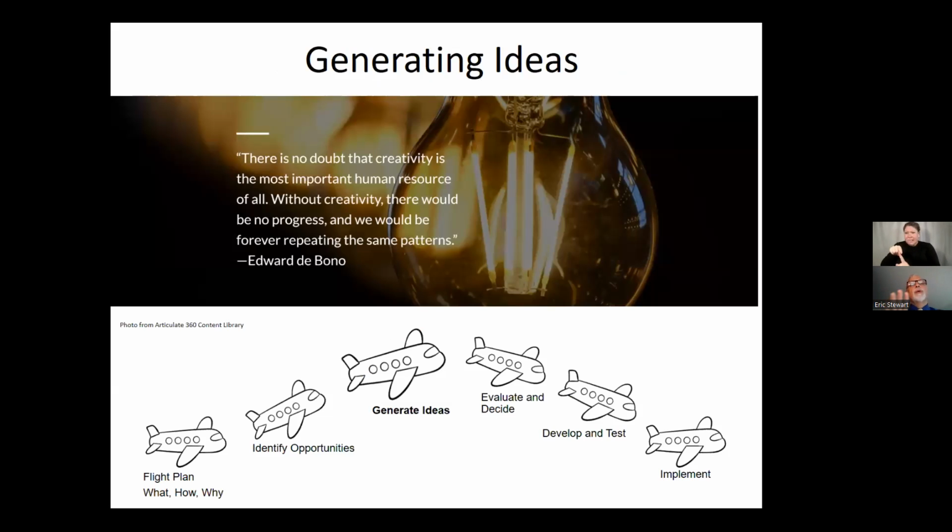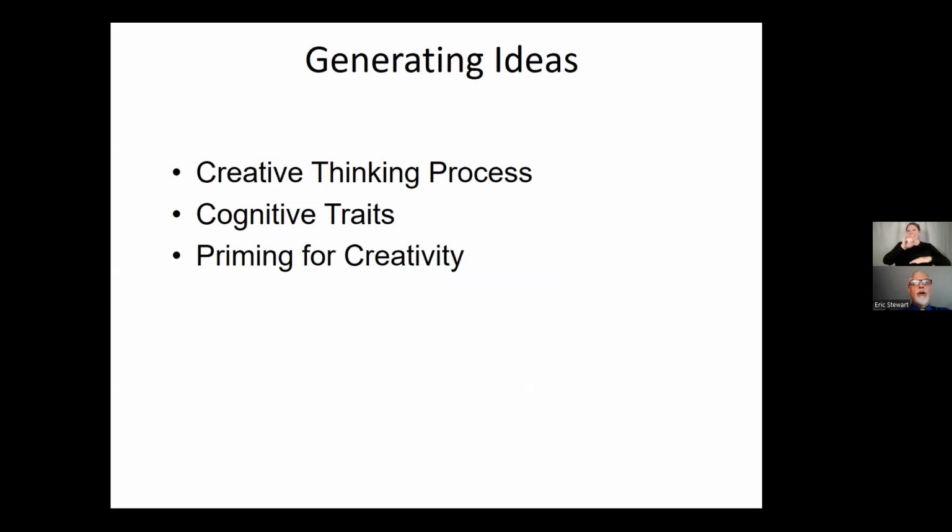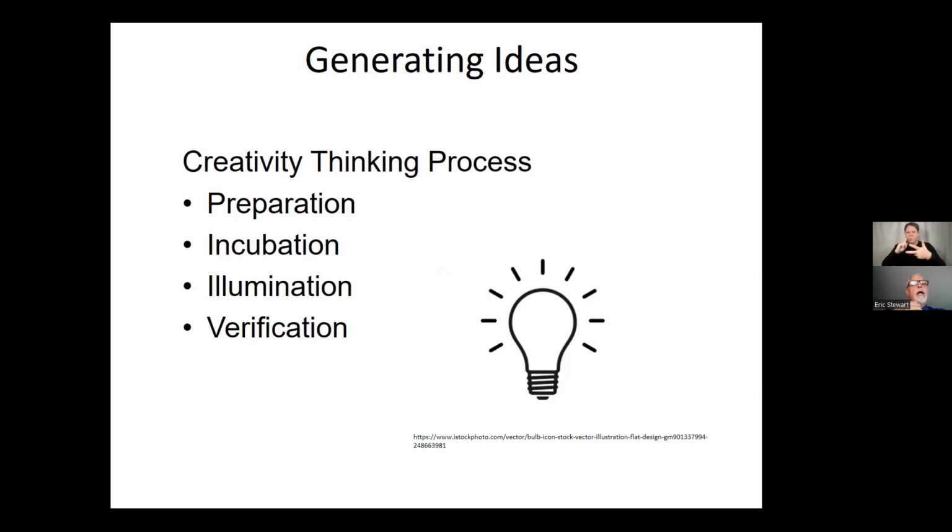So the next thing we're going to do, we're going to get into the meat of this, and we're going to look at creativity itself. We're going to look at generating ideas. And I'm going to start off with some of the basic principles behind creativity, the creative thinking process, cognitive traits, and priming. So creativity is a fairly new idea. Much of history, creativity really wasn't thought of as being human-based, that there were good ideas out there and we simply discovered them.